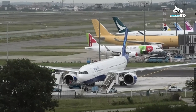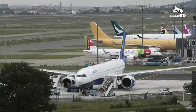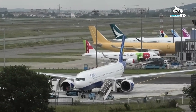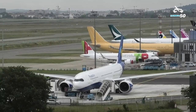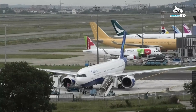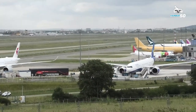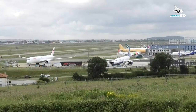And of course the Engine Alliance group manufacturing the GP7200 engine for the A380, and so on. So obviously we're celebrating that today, and big congratulations go out to Airbus. And may there be another 50 years and beyond, of course.